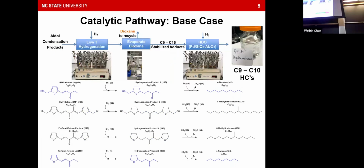After we perform the aldol condensation, we need to saturate the carbon double bonds right there. So we use a low temperature hydrogenation. We're using a palladium on carbon catalyst and, of course, hydrogen to saturate the double bonds. Then after this step, we recover the solvent. In this case, again for the base case, we're using dioxane, and we are using a continuous distillation system to recycle this material. And we will have then the products, the blue ones being the intended ones from our aldol condensation.